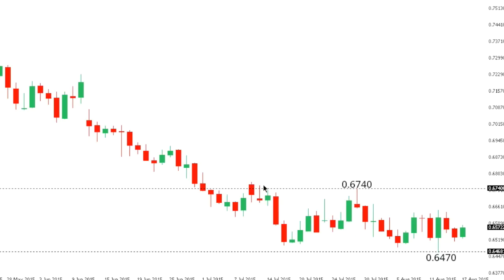Kiwi dollar. So Kiwi has been comfortable consolidating off fresh multi-year lows that we saw last week at 64.70. The market has basically been consolidating just over 65 for the past several days, and right now we need to see a break below 64.70 or a daily close below 64.70 to open the door for the next major downside extension towards psychological barriers at 60.